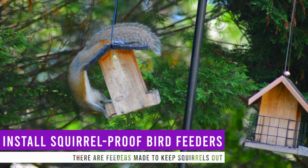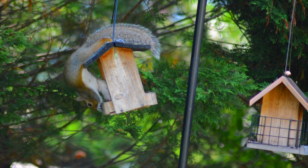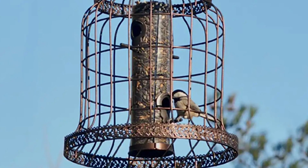Install squirrel-proof bird feeders. Although it's well known that squirrels raid bird feeders, there are feeders made to keep squirrels out. Look for bird feeders with baffles, weight-activated perches, metal cages, or other squirrel-proof features.